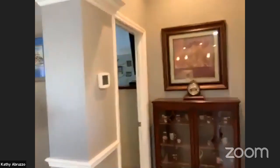So now we're going into the master. There's carpet, good size master, again, consistent with everything else in the home, trim work everywhere. And the master bath, customized master closet.